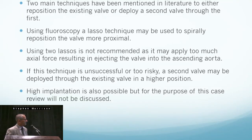Two main techniques have been mentioned in the literature to either reposition the existing valve or deploy a second valve through the first. Using fluoroscopy technique, a lasso can be used to spirally reposition the valve more proximal. And I can tell you right now, that is not easy. That's almost impossible. It was a nightmare. That was the biggest part of this nightmare, trying to get these little snares on for like 2 hours, trying to get in position and reposition that valve.